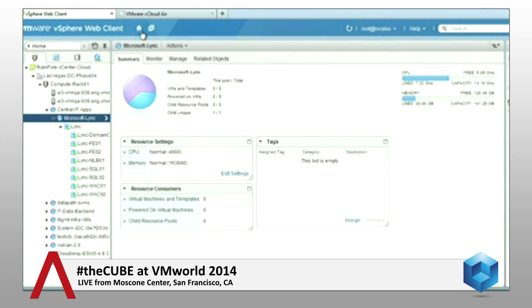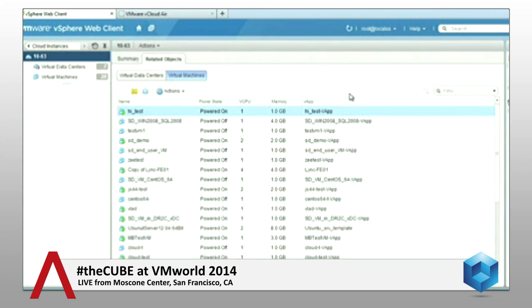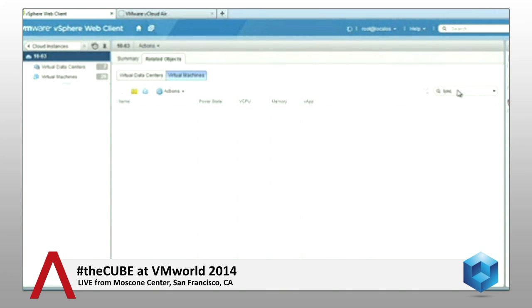And in fact, we can verify this by going back to the hybrid cloud. This is a plugin for vSphere. And we look at the applications in this list of applications that are running in the cloud. We look for Lync, and we see that it's there running in this cloud instance.